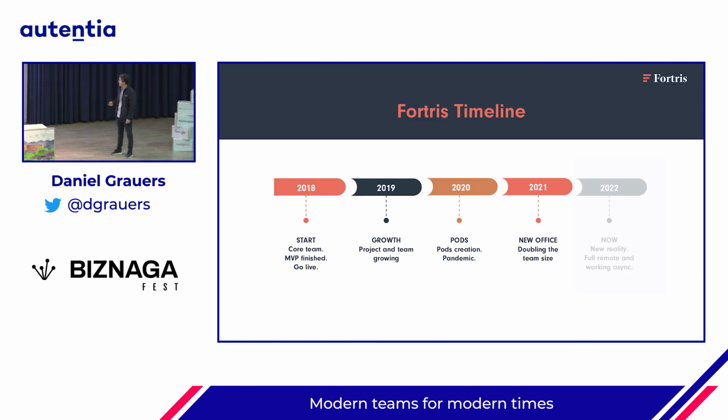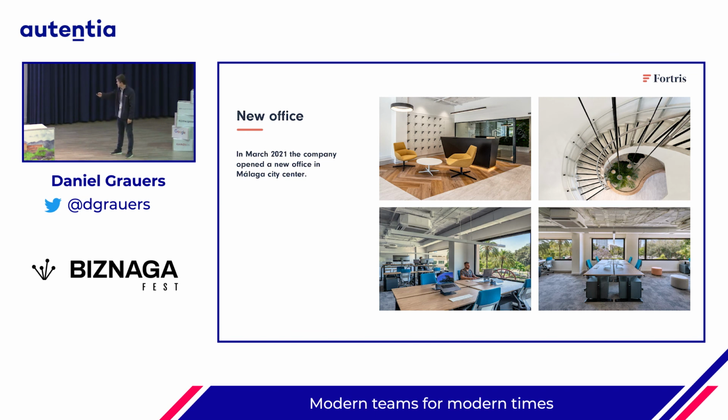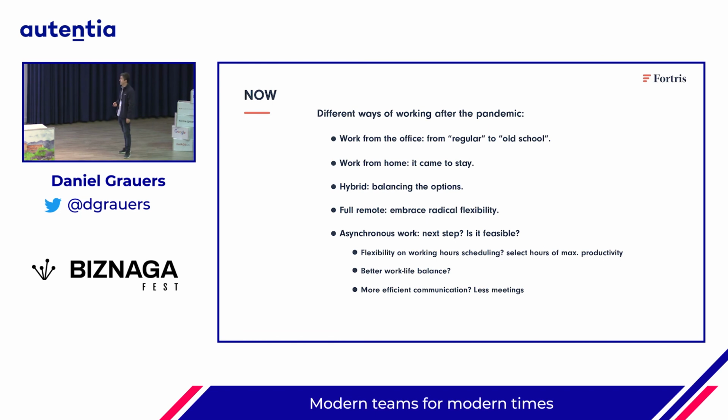In 2021, we moved to a new office in Malaga, and we doubled the size of the team. We were 40, I think, and we doubled to 80 people. So we got more new challenges. And just one more thing: in 2022, we have a new reality, and we have new ways to work. Working from the office, the classic one, on a daily basis, working from home, and some companies allow you to work hybrid, full remote, and now many companies, Fortris included, are working full remote. And now there is a lot of discussion about asynchronous work. It would be the next step. Would it be feasible to have fewer meetings, fewer calls, and have asynchronous communication, asynchronous working hours, and things like that? It is something that is on the table right now.